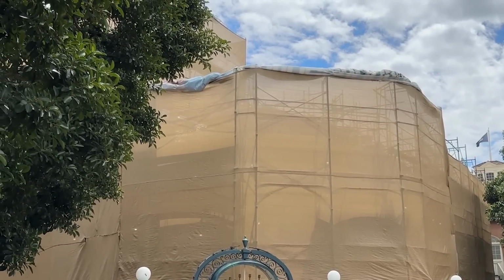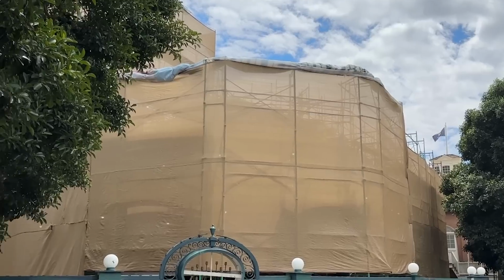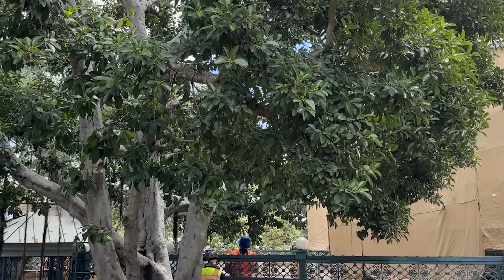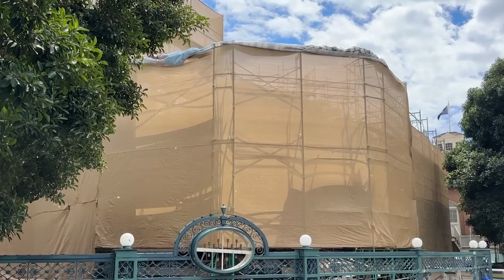So maybe there is something to the theory of trying to put a different way to get Tiana or characters out on that meet and greet. But yeah, there's a lot of workers in there right now working on the patio. They're working on the pergola that holds up that awning system of canvas sheets that go around it.